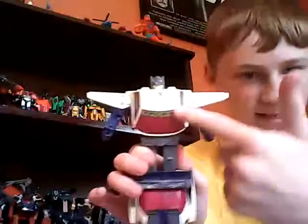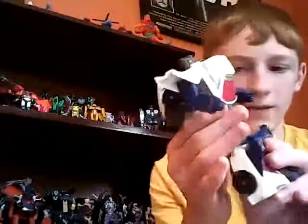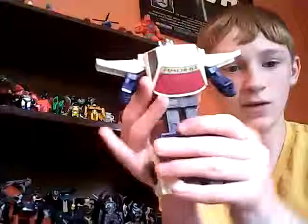Yeah, he's pretty cool. I love the colors on Getaway, so cool. The red and the blue and the white, I dig it. And I love the big racing right there, it's awesome. So, he's pretty cool, he's pretty poseable. Leg articulation is non-existent, as with most G1 toys, but he does have a waist swivel.